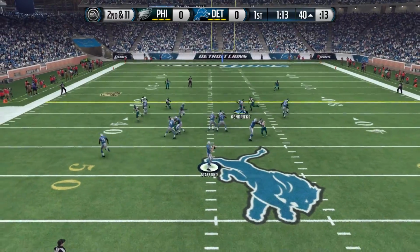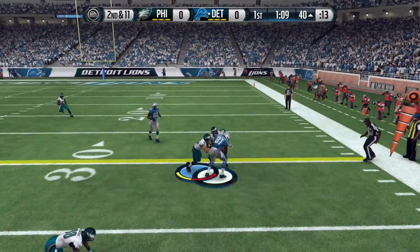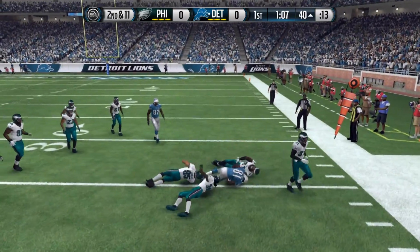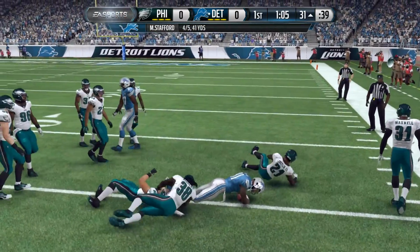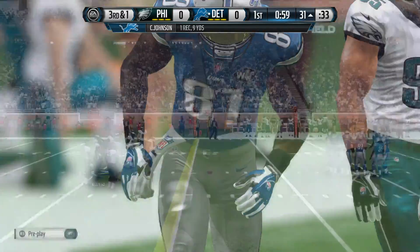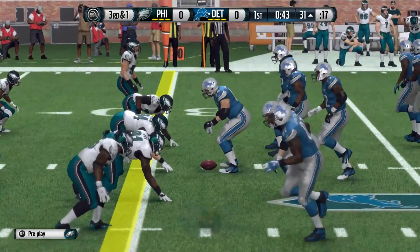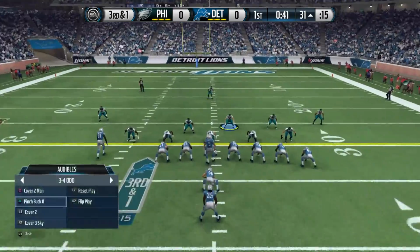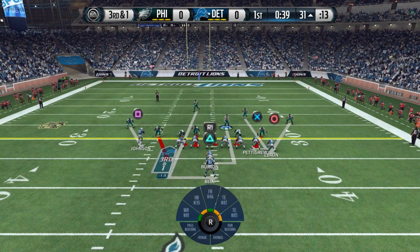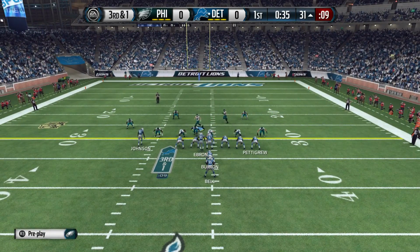Second down and 11. Matt Stafford gets it to Calvin Johnson. Gets about 9 on the play. A lot of times you look at the drag route and you think that's the safety valve. You know what? It is. The quarterback is always taught to look down the field. If there's nobody open, throw it to the drag route coming across the field. That time they did it, it's just short of getting the first down.